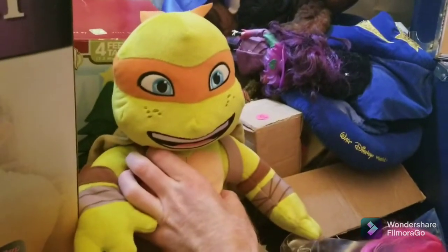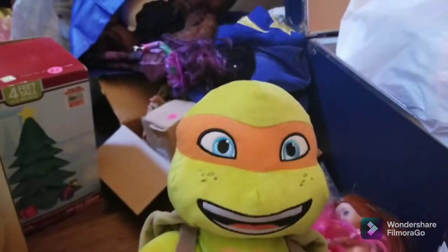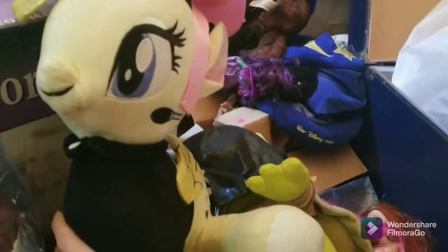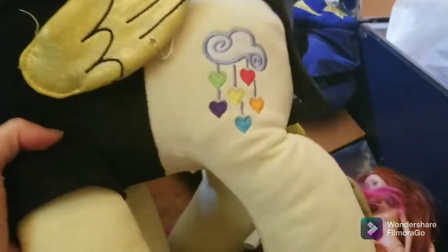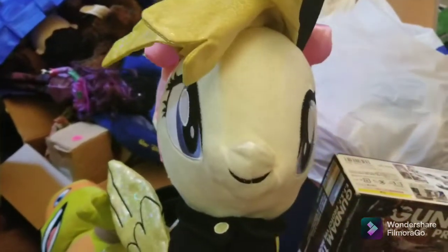I got this little guy, Michelangelo, Build-A-Bear. I think I paid $3 or $4 for him. He should sell for anywhere between 20 and 30. I got this, I thought it was a Build-A-Bear, but it's not. I don't remember this one's name, but I did look it up while I was there. Cell reception wasn't the greatest because it was in a big building and it kind of blocked the cell service for me at least. But if I remember correctly, this one is also going for 20 to 30.